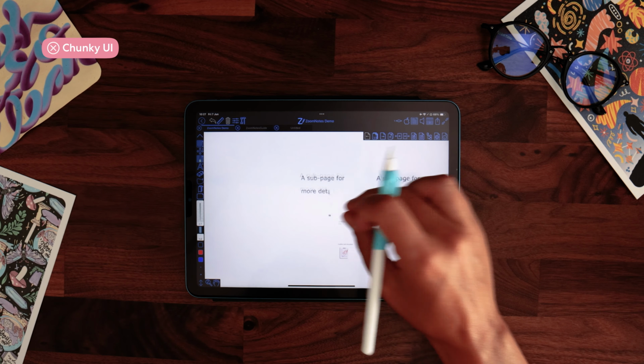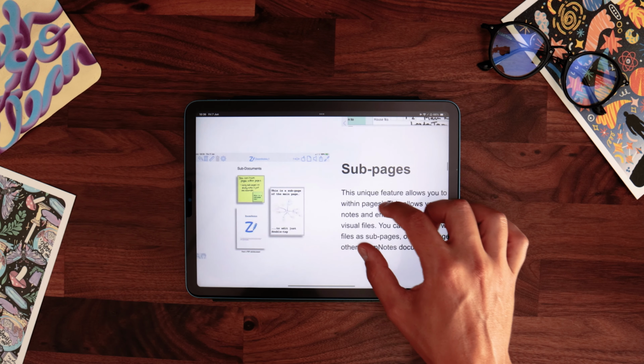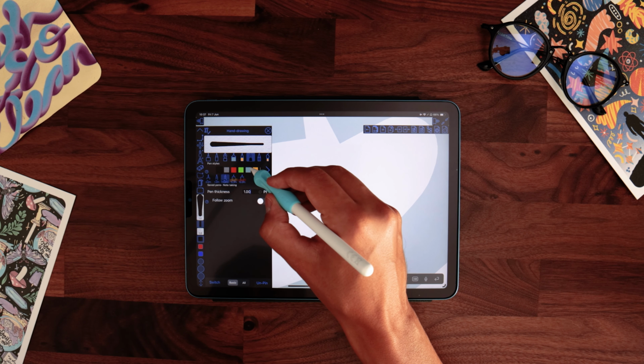Now, for its limitations, well, the UI is a bit chunky. It doesn't work as seamless as most of the note-taking apps on this list, that's a fact. The free version comes with very limited tools, so if you really want to judge the experience, you might have to buy the full version. And finally, well, there are too many features, which feels weird to say, right? Because usually having tons of features is great. Well, here, too many features just made it overwhelming and difficult to learn.